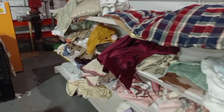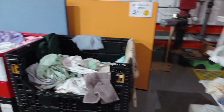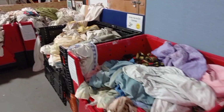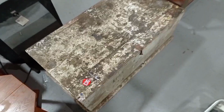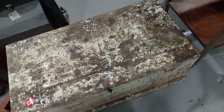So this is fabric land, so all sorts of different fabrics are here. There's nothing shouting out to me though. I don't dig, I just look. So I've cleaned some dirty pieces, but that is dirty.